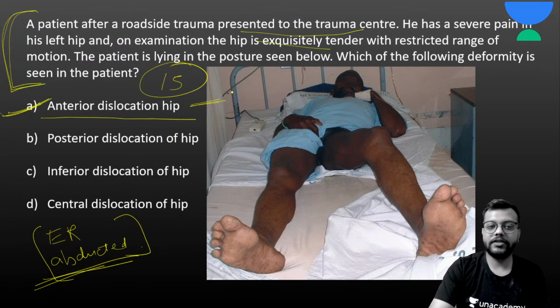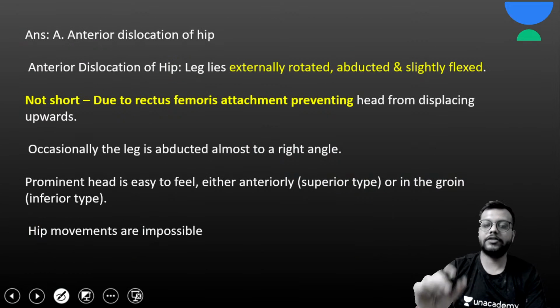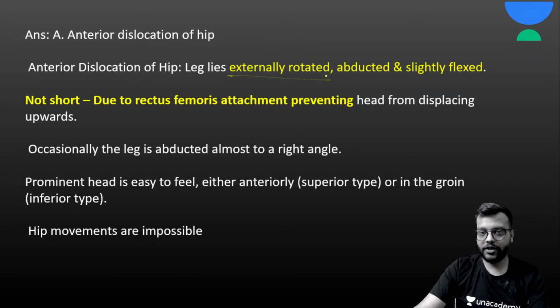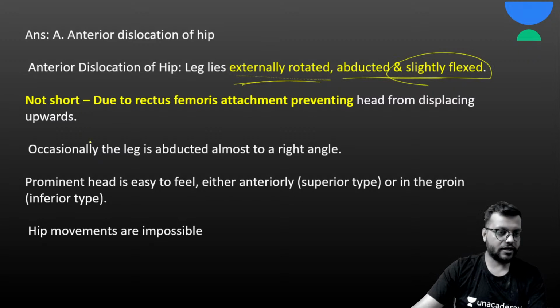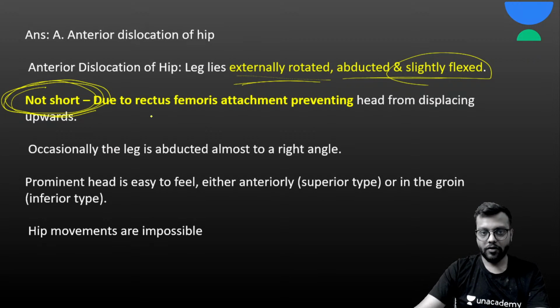Okay, so this is anterior hip dislocation. In hip dislocation, the most common type is the posterior hip dislocation. In anterior dislocation the legs will be externally rotated, abducted and slightly flexed, as seen in the image. In posterior there is shortening of the limb, but in anterior dislocation there is no shortening of the limb. Okay, so why is there no shortening?